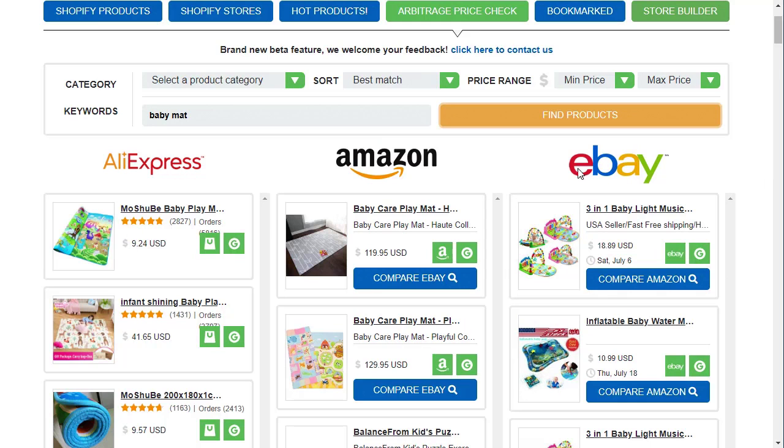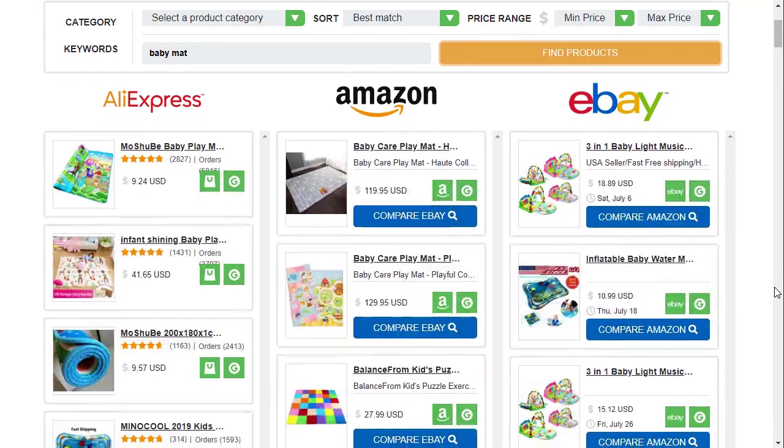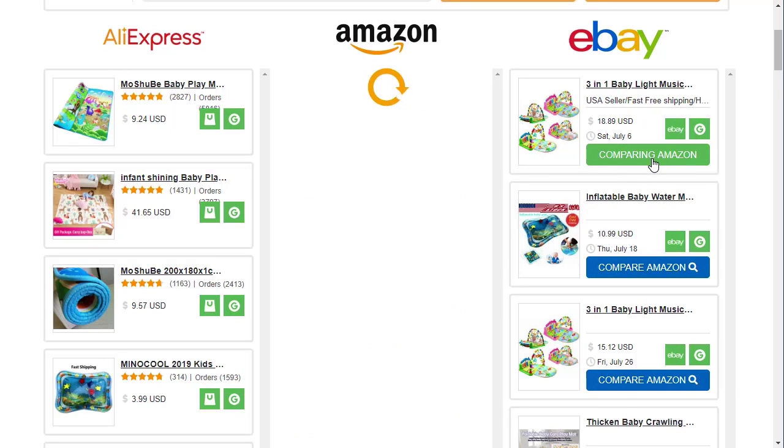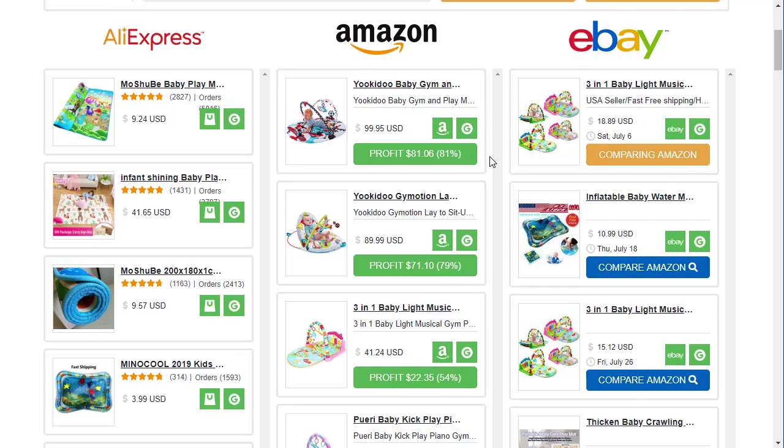And for the Amazon and eBay columns, this is really cool. So let's say, for example, we wanted to sell something like one of these little baby mats here with some toys on it. All we have to do is click on one of these on the eBay side or the Amazon. Let's try the one on the eBay side over here, and it will compare that product on Amazon. Now, as you can see over here, let's say you bought this for $18 on eBay. You can actually sell it over here for $99, and it tells you the amount of profit you will be making if you bought it from eBay and sold it on Amazon.